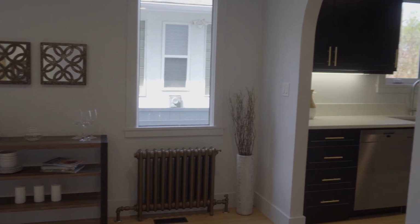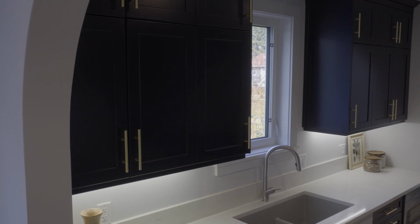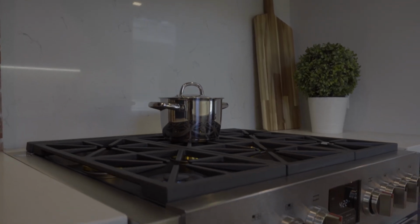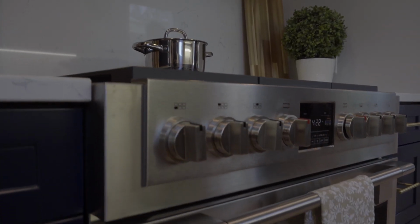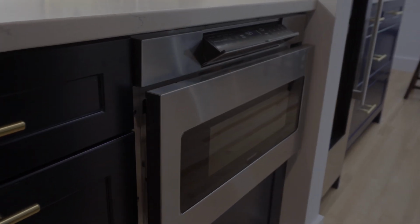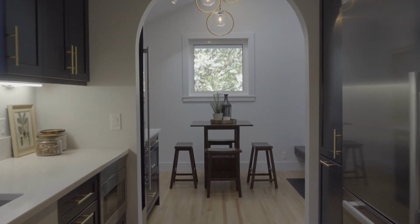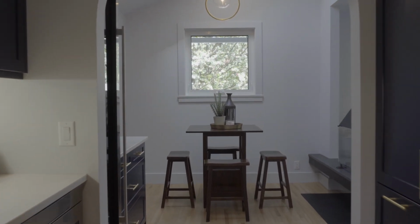A large formal dining room that opens onto your absolutely stunning top-of-the-line kitchen. In this home, the kitchen is your workspace, not your entertaining space, as you have several options for space that do just that. Leave your kitchen as your prep area while you entertain your guests.